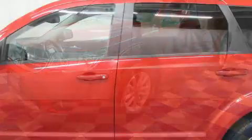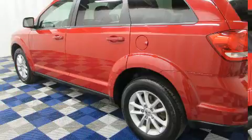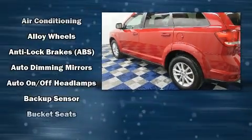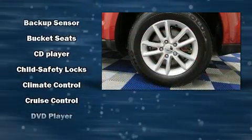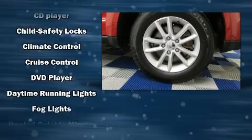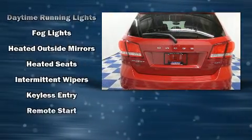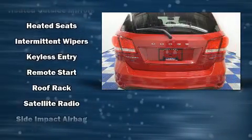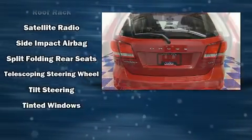Dodge ensures the safety and security of its passengers with equipment such as dual front impact airbags with occupant sensing airbag, front side impact airbags, traction control, brake assist, anti-whiplash front head restraint, a panic alarm, and four-wheel disc brakes with ABS. With electronic stability control supplementing mechanical systems, you'll maintain precise command of the roadway.